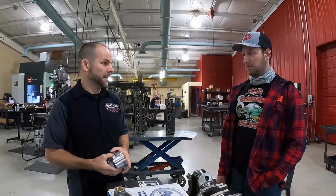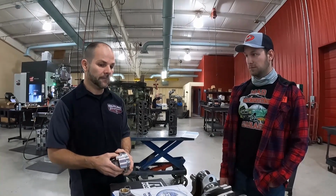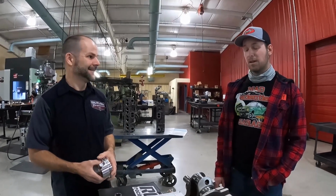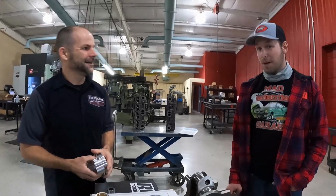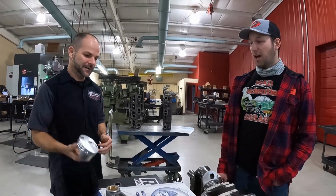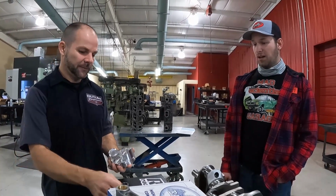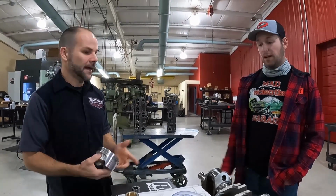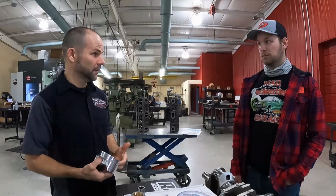Oh, there's no comparison. We're talking between the rod piston combination, literally pounds off of your rotating mass. Not ounces? Yeah, pounds. It adds up that much. I mean, we're talking a huge difference in weight between piston, wrist pin, and connecting rod. And like you said, much stronger.